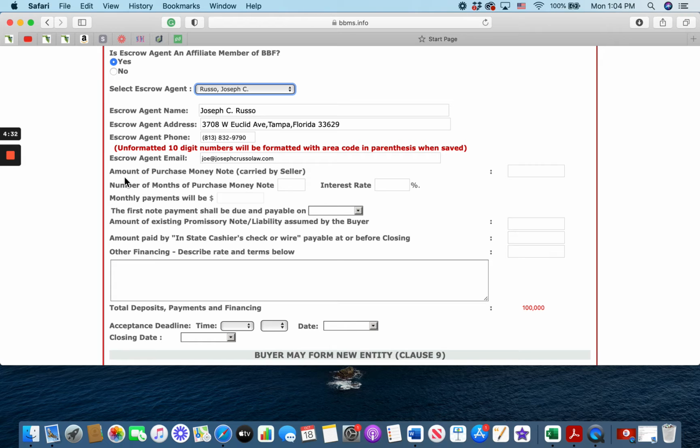All right, I'm going to say amount purchase money carried by the seller. So let's say the seller is going to hold $500,000, right? And they're going to do it over, let's say, 60 months at 5% interest rate. Monthly payments, it calculates it right there for you, so you don't have to do any extra work.